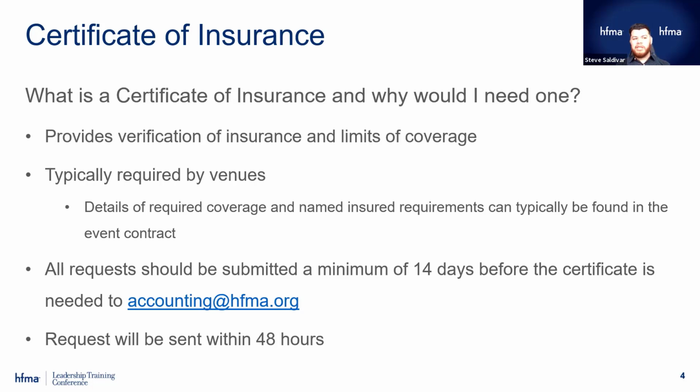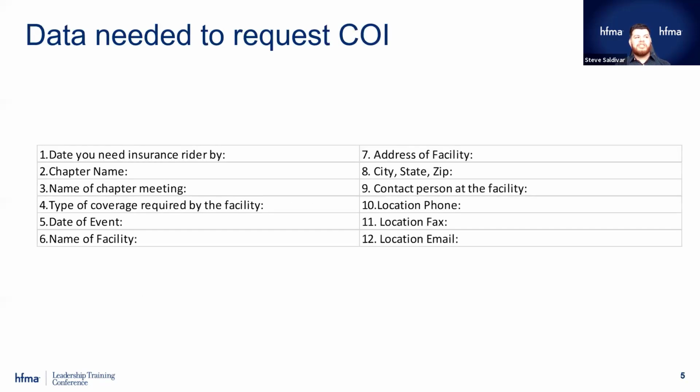So the association handles insurance for both the association and for the chapters. If you do find that you need a certificate of insurance, please go ahead and request that from us by sending an email to accounting@hfma.org. We typically ask that you send that request about 2 weeks before you need it. We can typically turn that around in about 48 hours, but we have to send that request to our broker, so it's really out of our hands how long it takes them, but they typically respond within 48 hours as well. So what information do we need?